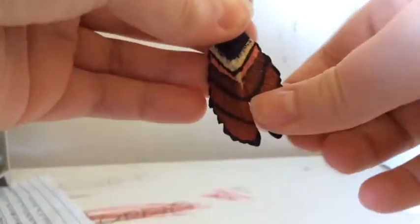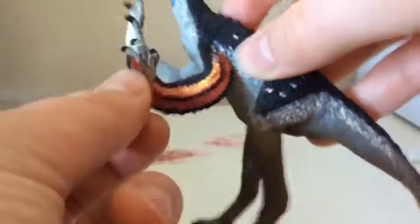Okay, so there's black on the top, fiery colors on the tail, the most classic toddler colors, blue, yellow, and red, not to mention white. And there's more fiery colors.